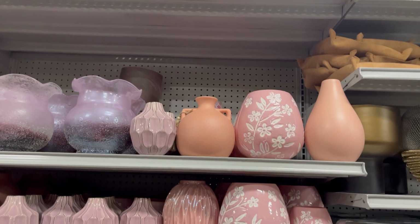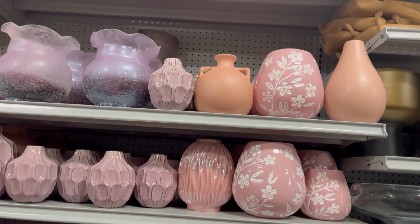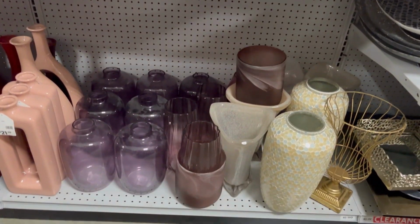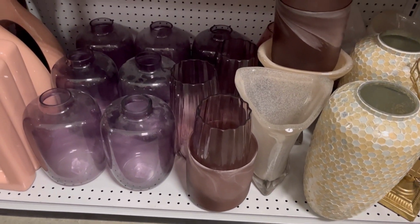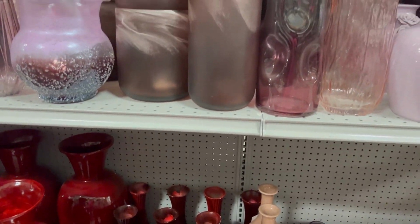You will always notice that the pink vases and decor will always be together. So if you're looking for pink, blue, yellow, any color that you're looking for, they will always be grouped together, which makes it easy, especially when you're trying to find different pieces for your home.